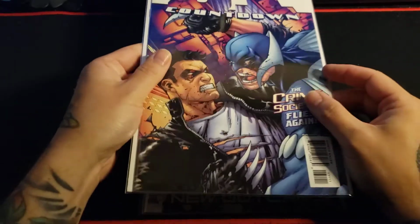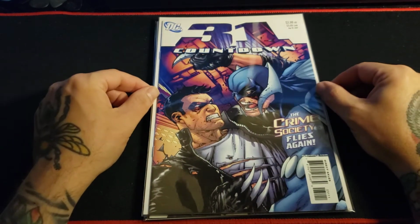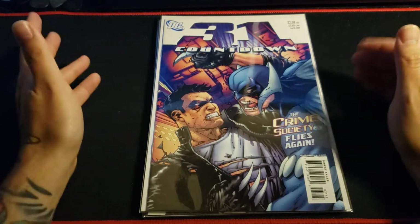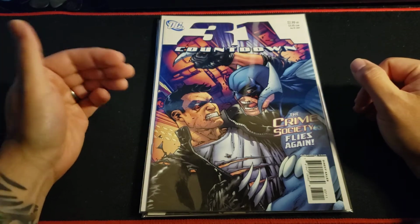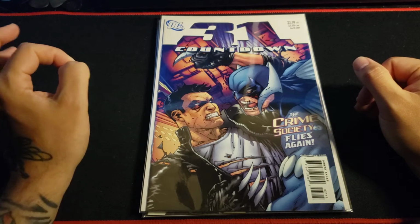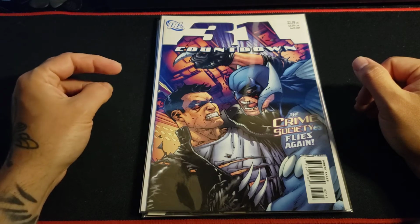Moving on to Countdown number 31, also paid $2. What's interesting in there is that you get the origin of the Joker. There's like a 2-pager. That 2-pager suggests that there are actually 3 different Joker origins. So you have the failed comedian from Killing Joke, Jack Napier from Elseworlds, like White Knight and all that stuff, and obviously the Red Hood origin.